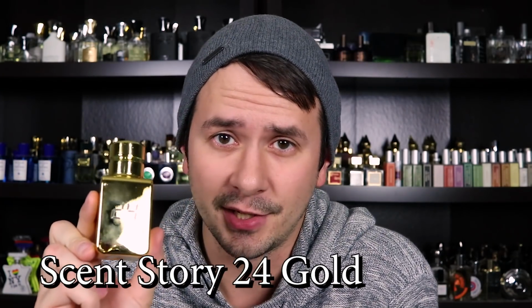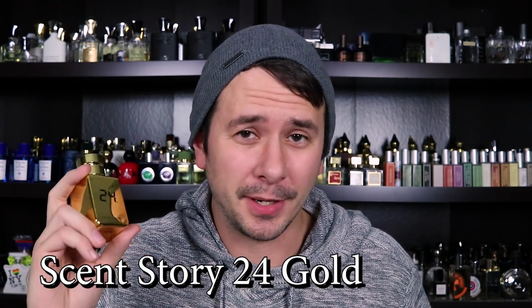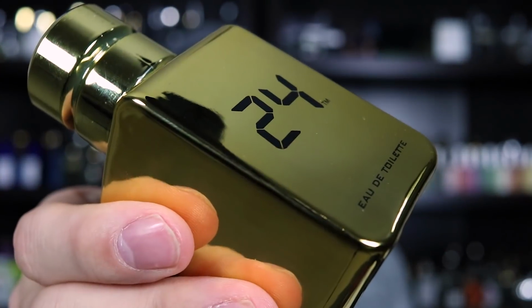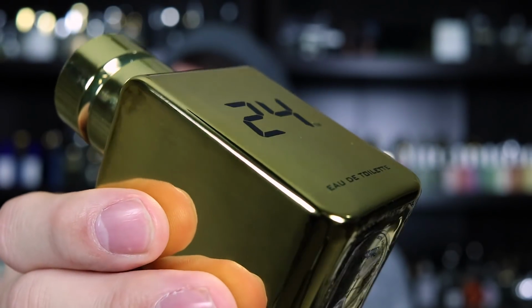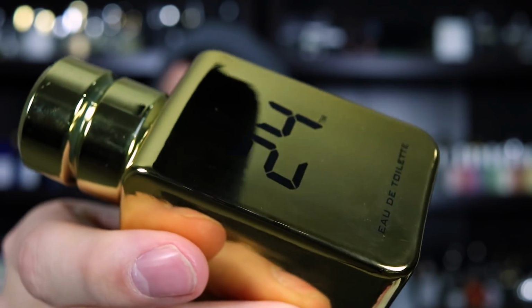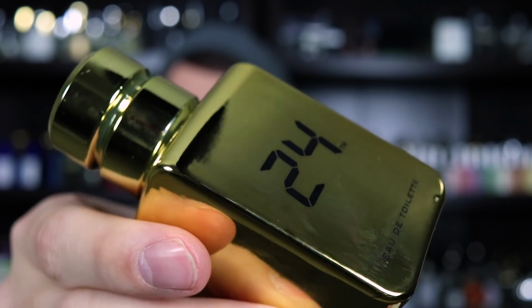Next up, I'm going with a fragrance that did get hyped in the community for a while. You can pick this up really, really cheap as long as you buy it in the right place. It is 24 Gold by Scent Story. And this is mainly a vanilla bomb with a sweet amber and a slightly medicinal oud note. The oud here is not funky or overwhelming. To me, it's more just a supporting note to the very powerful vanilla and amber notes. 24 Gold is very sweet, even a little bit syrupy, and like I just said, it's a really powerful fragrance.